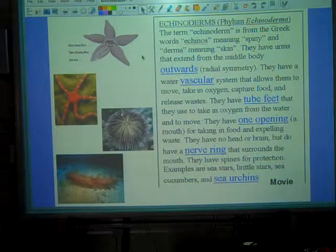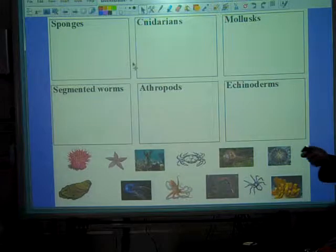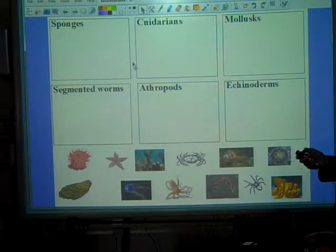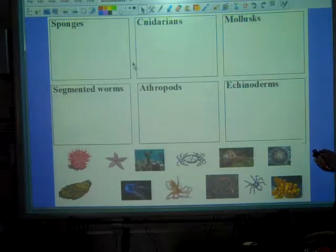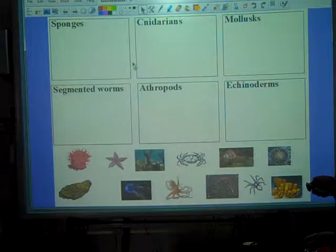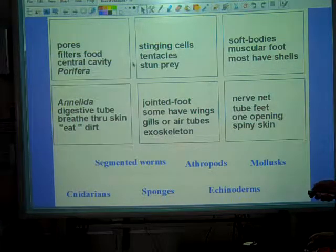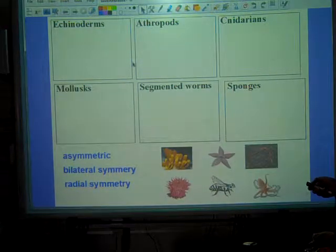Okay, so we have 6 different groups: Porifera, Cnidaria, Mollusca, Echinodermata, Arthropoda, and the annelids for the segmented worms. You'll be able to match these up, hopefully, during your review. More review for symmetry, asymmetric, bilateral symmetry, and radial symmetry.